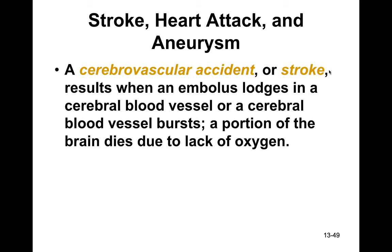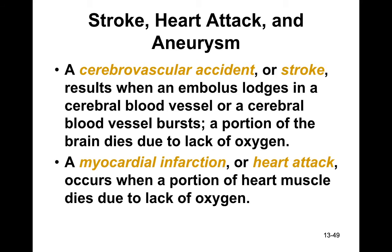and this is called thromboembolism. Another name for a stroke is a cerebrovascular accident, and this happens when an embolus becomes lodged in a small blood vessel in your brain, and this causes a part of the brain to do without oxygen, and so it becomes damaged. That's what a stroke is. A heart attack is the very same thing.